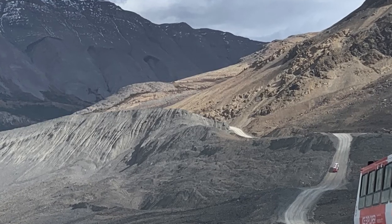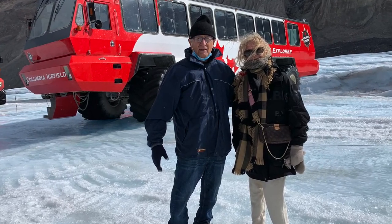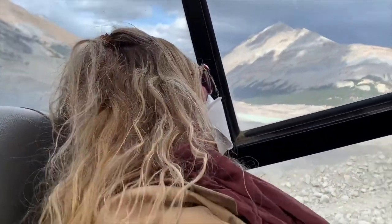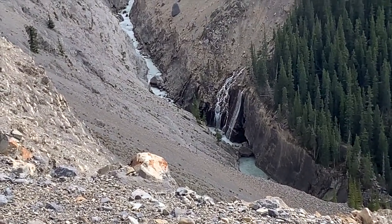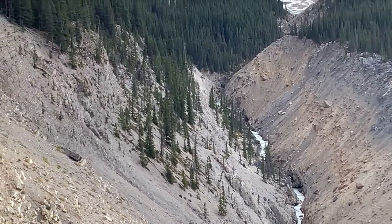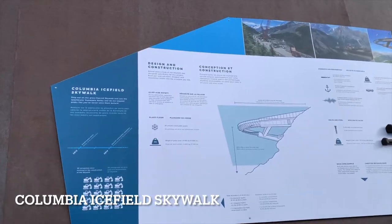Look at that tiny bus on the road over there. And after about 25 minutes on the glacier, we're going back up the steep hill. So with my camera dead, we missed the bus ride, but here we are at the Columbia Icefield Skywalk. Built in 2014, the glass-floored crescent skywalk is suspended 280 meters or 920 feet above the canyon below.